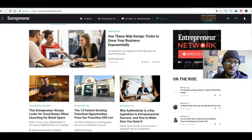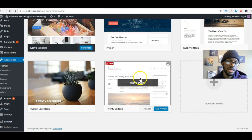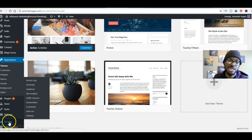So that's just to give you an idea. Let's go into some more features. The last and final thing that I want to go over with you guys is the menu, and the plugin that I installed called SlimStat. SlimStat allows you to see traffic. It allows you to see who's visiting your website, where they're visiting from. If you want to know where your traffic is coming from the most, you would know where your audience is coming from, so you'll be able to give more value to whatever source you're getting your traffic from.